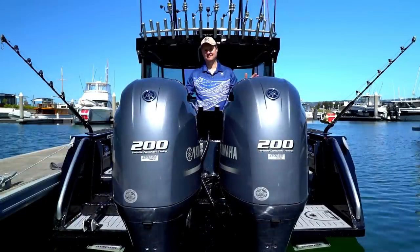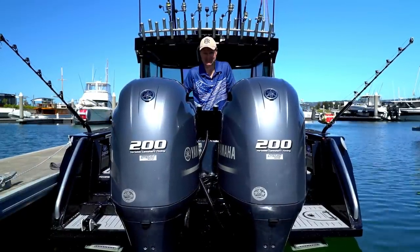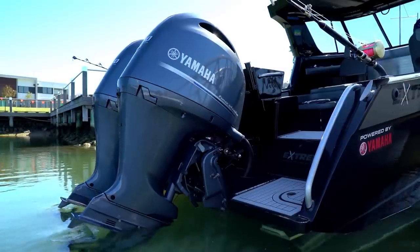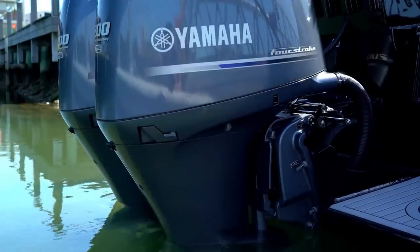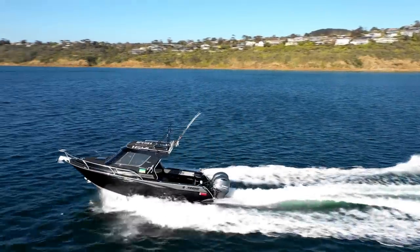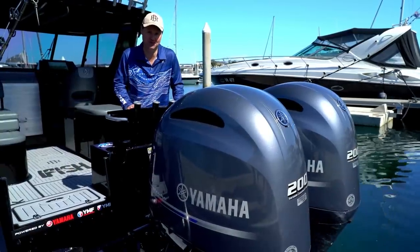Well, it's always a massive decision as to how you're gonna power your boat. I went with twin F200 Yamahas. They are seriously good engines. They're probably the flagship model in the whole Yamaha fleet. They're really popular with recreational boaters and commercial operators due to their lightweight, big horsepower, excellent fuel economy, and the fact that we know of some of these engines that have done over 3,000 hours without missing a beat. They're also an extremely compact engine, considering how many horsepowers they put out.